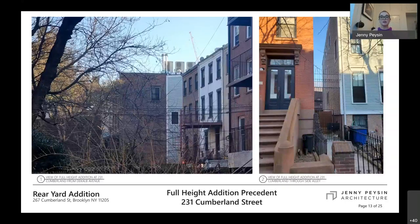This slide is just showing a precedent on our block of a similar full height extension, re-extension at 231 Cumberland. It's a very similar condition to our project. We're still working with Landmarks to figure out if this was before or after designation, but at the very least, it does show that this kind of language does exist within the block. So it is a precedent that we wanted to show.